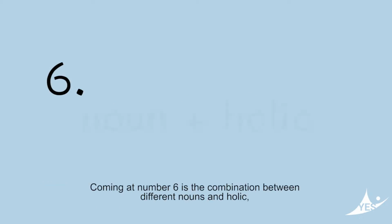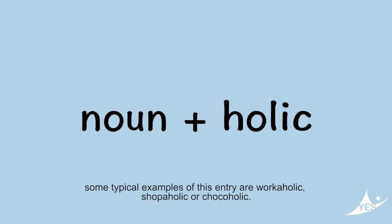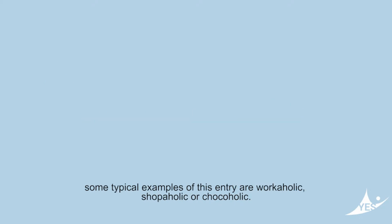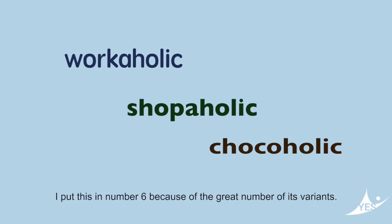Coming at number 6 is the combination between different nouns and holic. Some typical examples of this entry are workaholic, shopaholic, or chocoholic. I put it at number 6 because of the great number of its variants.